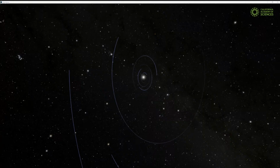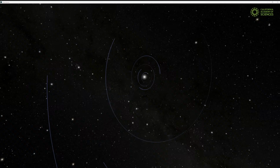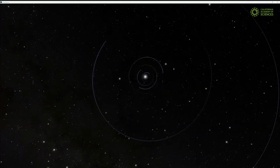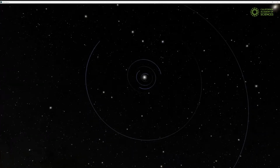Now, if we were traveling from Earth to the sun at the speed of light, it would take us 8.5 minutes. So we can say it's actually about 8.5 light minutes away from planet Earth. So we're not seeing it as it completely is instantaneous. It's kind of interesting to think about.